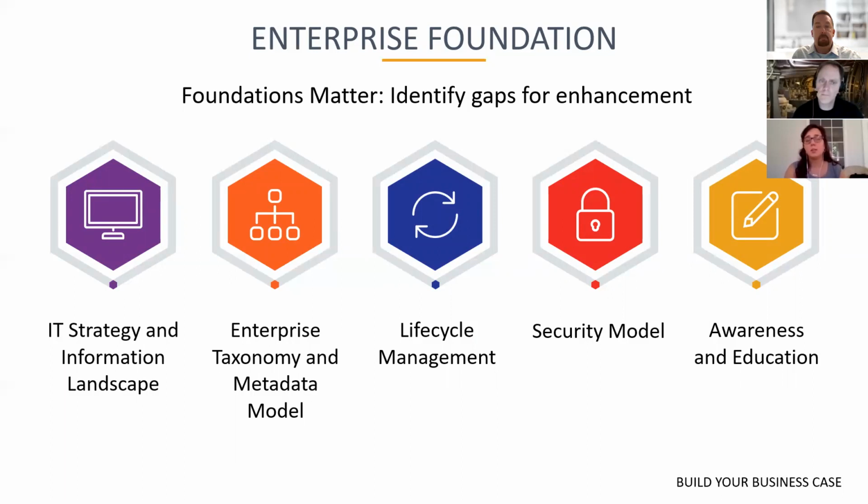The last one is awareness and education, and we'll cover this a little bit more in the presentation. But how are you going to communicate these initiatives to the organization and make sure that everyone understands what's expected of them? Because as we all know, information governance is everyone's responsibility.